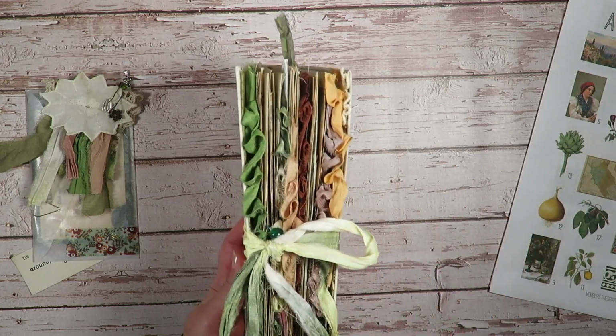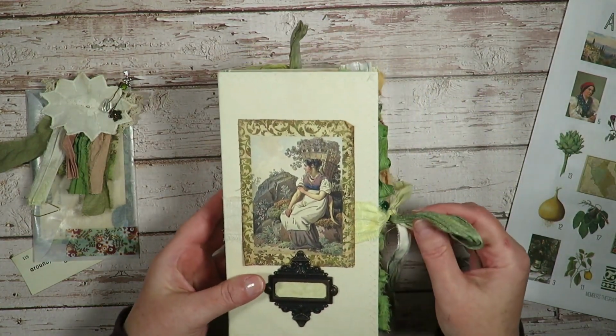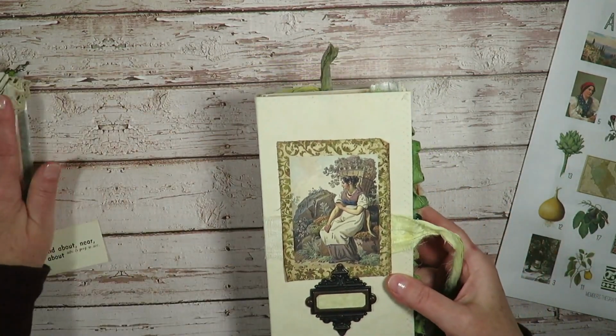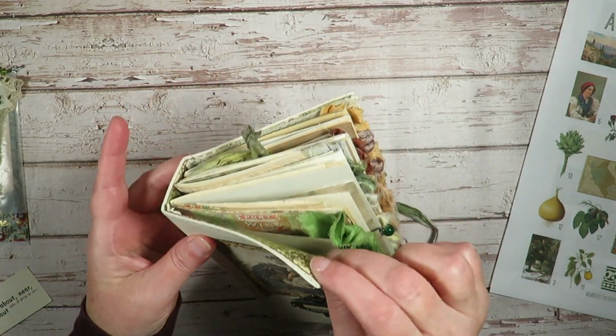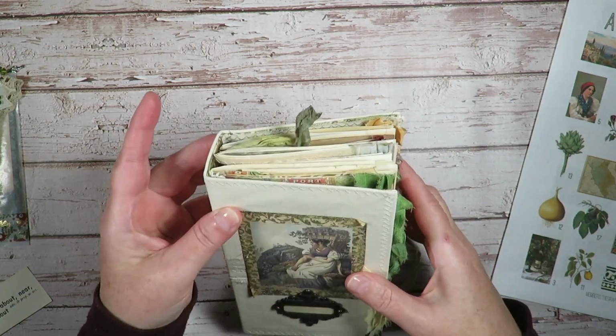Lots of sari silk ruffles, and this sari silk closure is sewn right to the cover. Little book plate here, and I'll show you this stuff after. But going inside, the cover is a little bit flexible. It's 2 layers of fabric and then 2 layers of cardstock.